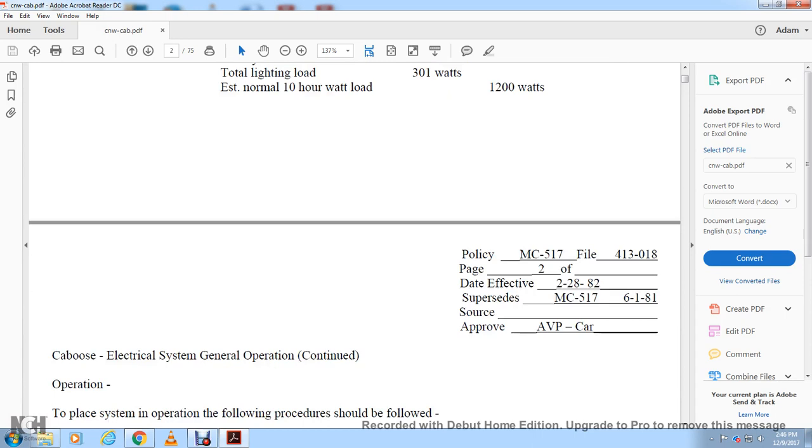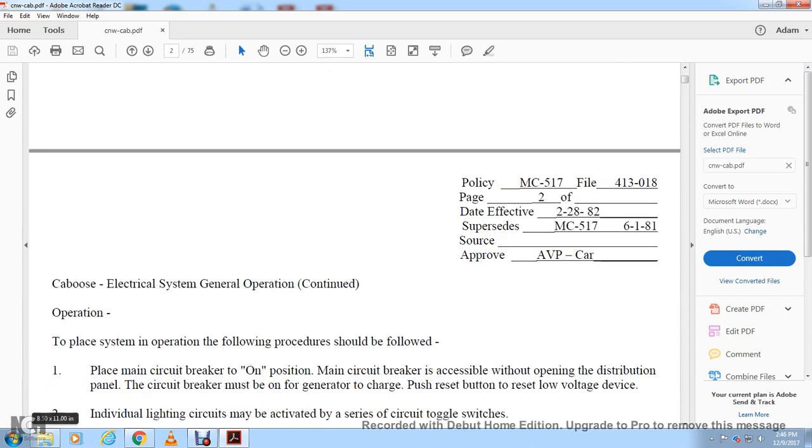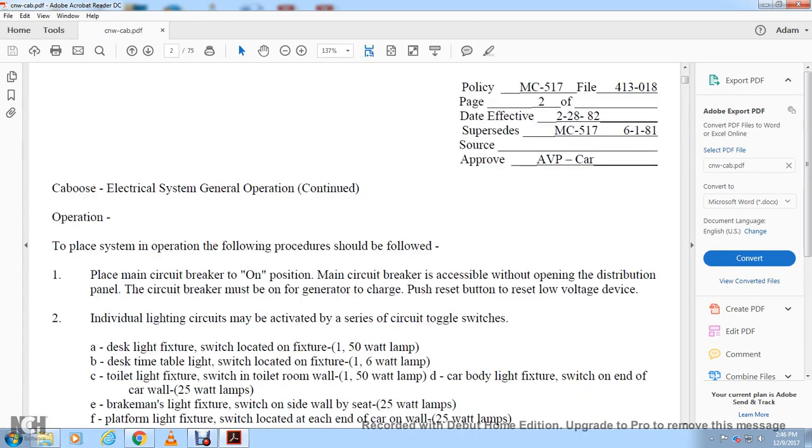Caboose electrical system general operation, continued. To place the system in operation, the following procedure should be followed. Place the main circuit breaker to the on position. The main circuit breaker is accessible by opening the distribution panel. The circuit breaker must be on for the generator to charge. Then push the reset button to reset the low voltage device.